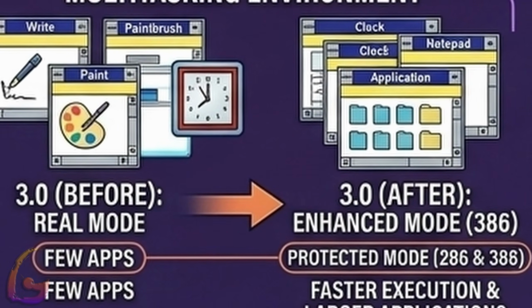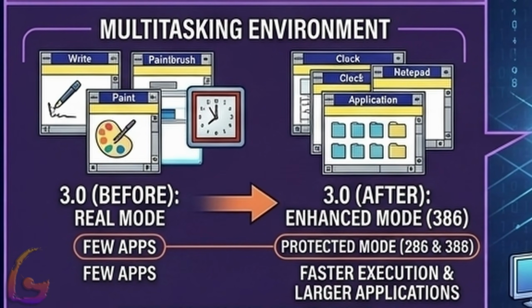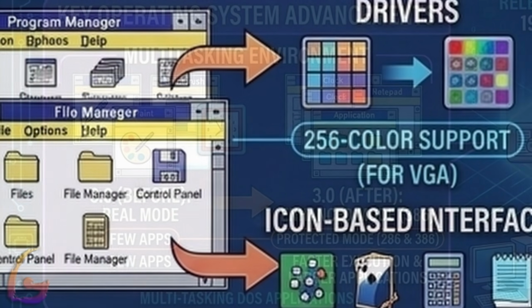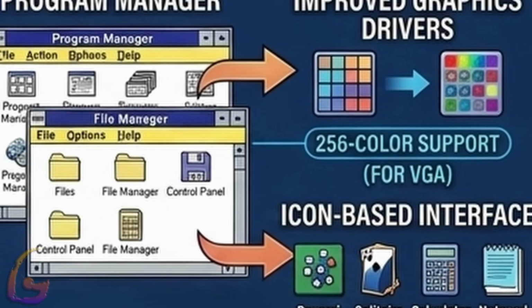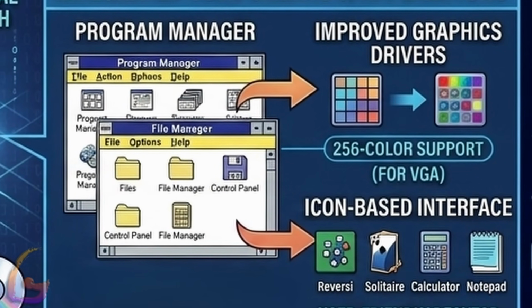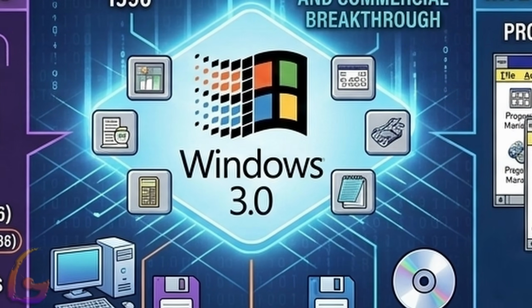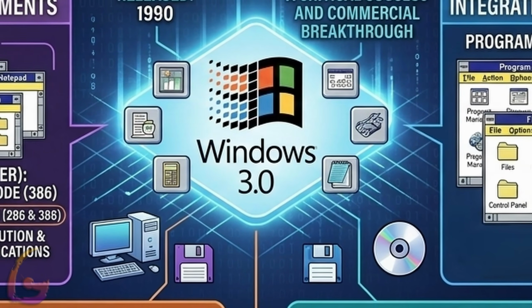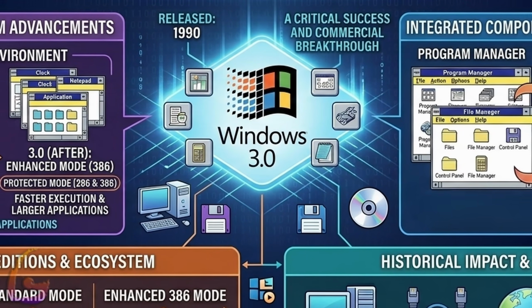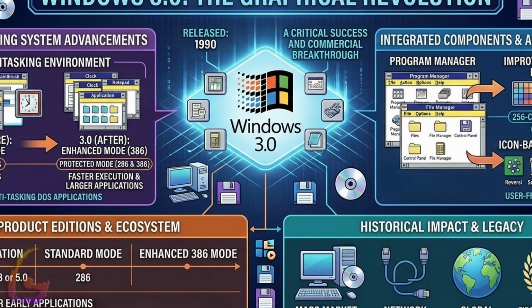Windows 3.0 finally gave PC users a graphical interface that was pleasant to use, breaking the reliance on stark text commands. It introduced vastly improved memory management that allowed programs to break past the restrictive limits of older DOS environments. And it bundled a simple application called Solitaire. By integrating a highly addictive card game right into the operating system, Windows 3.0 covertly turned millions of office workers and everyday computer users into gamers, proving that interactive entertainment wasn't just for hardcore enthusiasts.